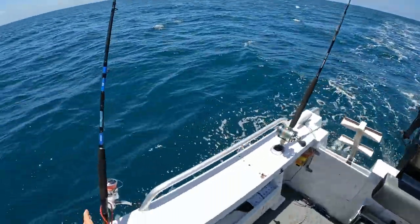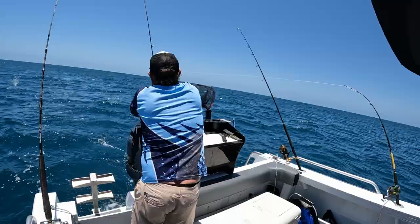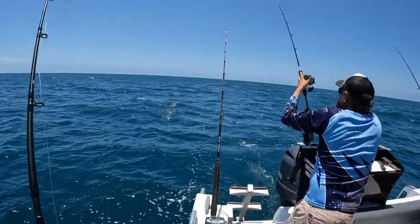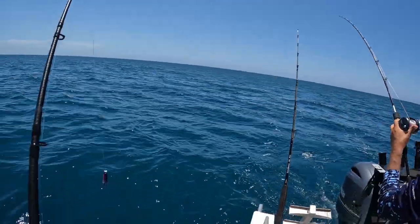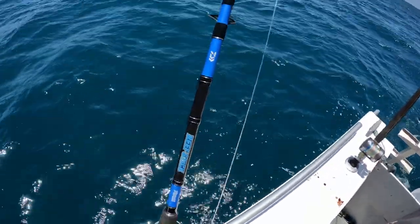Yahoo! We are on, baby. Pretty sure it's a big dolly. But it might not be big. The dolly could be in the shallow. What is it? It might be a maybe mackerel. Maybe a tuna. No, it's a big mackerel, man. Is it? Yeah. You're kidding.